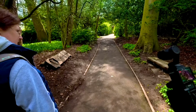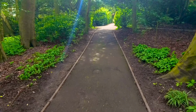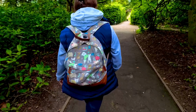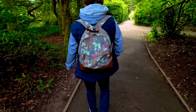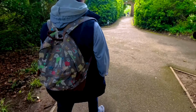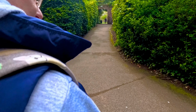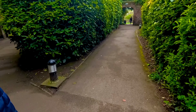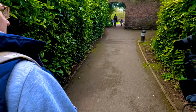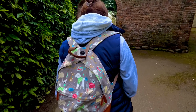More carvings, what's it say? Nature is not a place to visit, it is home. True. More garlic, wild garlic growing? Smell it. We must harvest it. I've got to find out what you've got to do with wild garlic, to maybe have it with scrambled eggs in the morning for breakfast. Garlic for breakfast? Are you mad? No, oh, I am. This lovely old wall here.